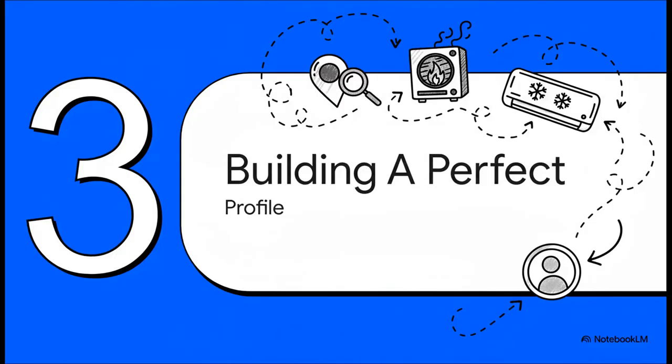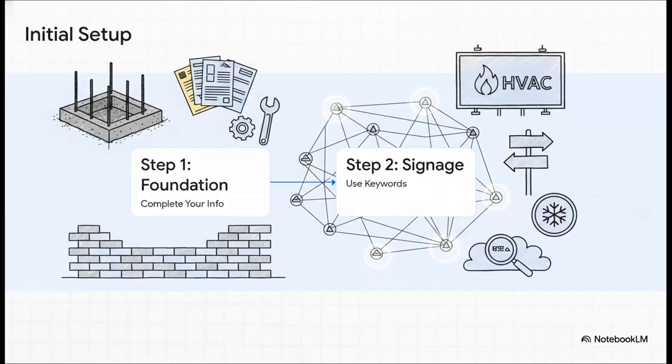Okay, so now we get why it's so important. Let's get into the how. How do you actually build one of these profiles so that it gets you real, tangible results? We're going to start with two absolutely critical steps. First, you've got to lay a rock-solid foundation by filling out all your info. Then, you need to put up the right signage so people can actually find you. And in the digital world, that means using the right keywords.